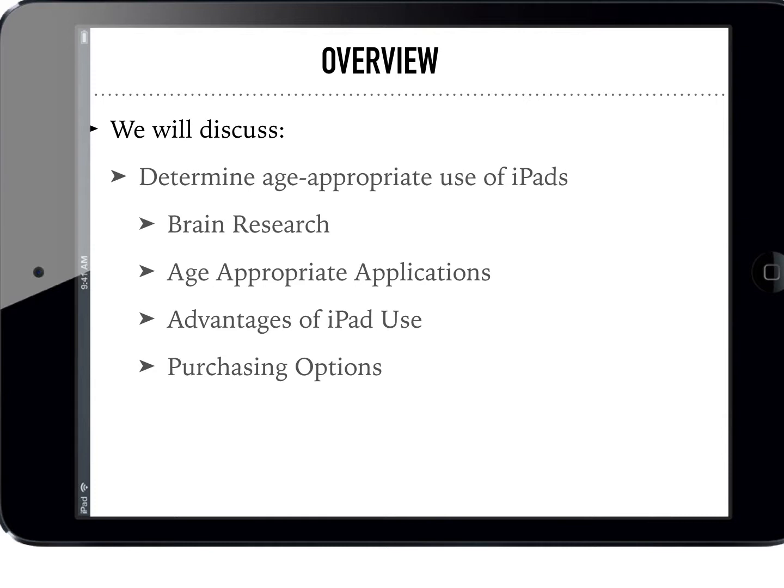What you can expect this presentation to cover is, are iPads in pre-kindergarten classrooms useful? Are they age appropriate? We're going to determine this by looking at brain research, age appropriate applications, advantages of iPad use, and lastly, purchasing options.